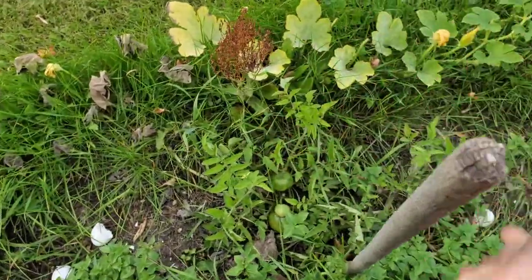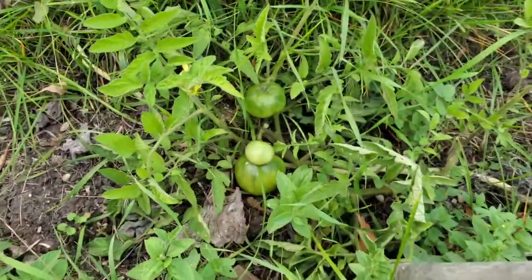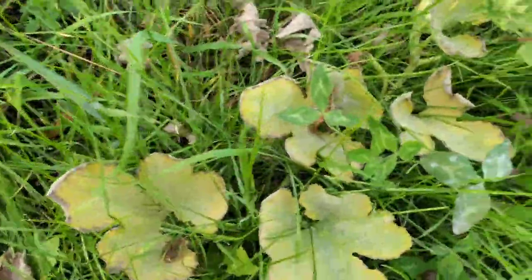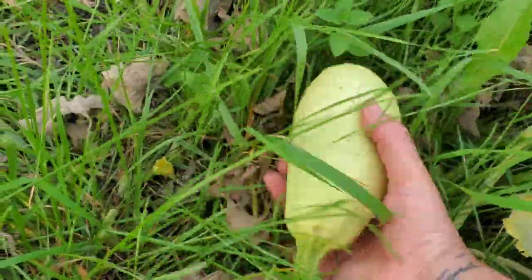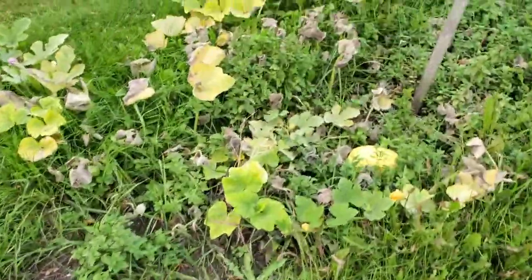Here by this stick was another surprise tomato. These tomatoes are still green, but we'll pick them and put them by the window. And then just right here is another vine of a spaghetti squash. Tiny little guy. I don't even know. Might have to use him for like a stir fry. And then over here were more squash plants.